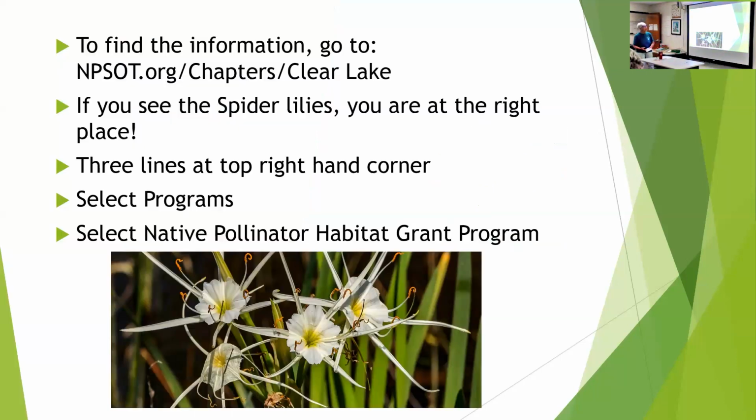Now, to find the grant application, I hope many of you have gotten there. We have a new chapter website, so be sure you know this link to get there. If you come to it and you see our famous spider lilies, on the back of our shirts and everything else, then you're at the right place. The three lines up at the top right-hand corner, I don't know, is there a name for that? The menu? Yeah. You click on that and you want to select Programs and then select the Native Pollinator Habitat Grant Program.